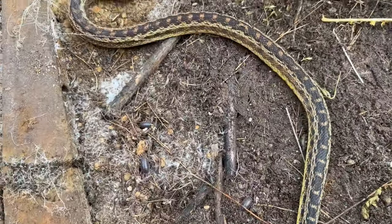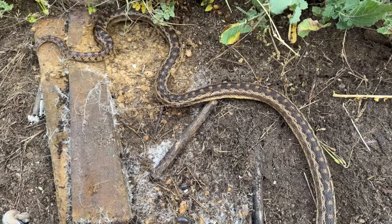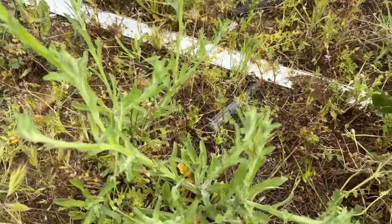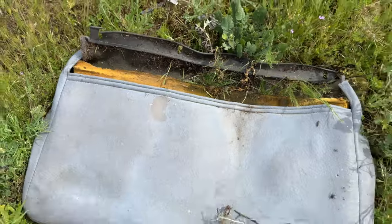But it's just a gopher snake. That's actually a pretty large one, a little skinny. But we're just gonna cover him back up because we see gopher snakes all the time, and there's no need to bother him. Sick.